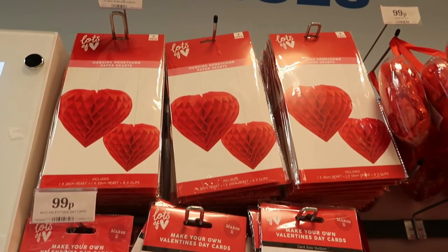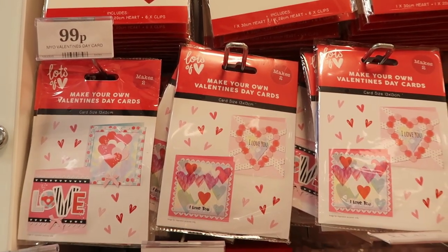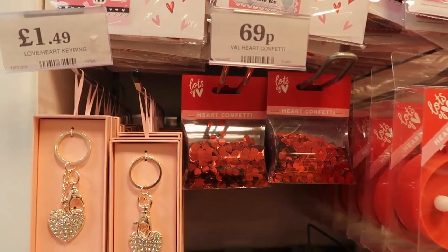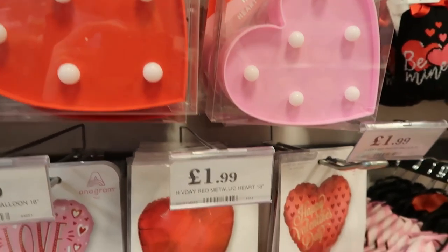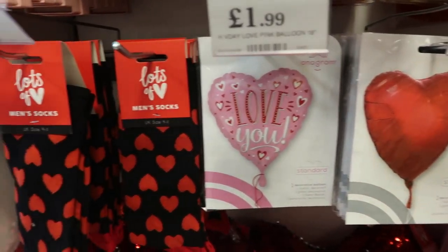And then this is the new Valentine's Day range. So Valentine's Day is a few weeks away, so there's lots of card making, confetti, key rings, and lots of really nice little bits and bobs that you could get for your partner for Valentine's Day, or something that you could make. I love these little heart lights. I thought they are very nice and they are very cheap. And then you can get a helium balloon for £1.99 too.